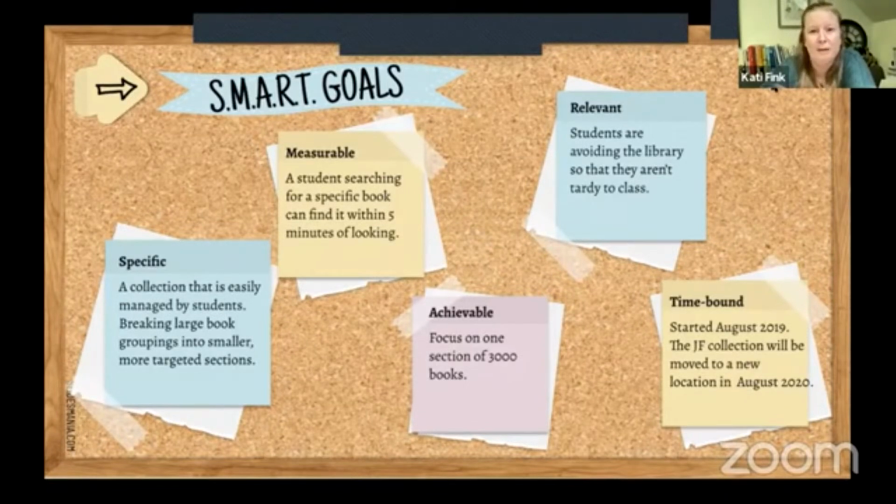Our students coming from the middle school were checking out of their study halls and had to come all the way over to our building, find the book that they were looking for, and then make it all the way back to their class within a reasonable amount of time. So that might mean 5 minutes of looking. Then achievable. So for us, we have about 46,000 books in our collection between our 3 libraries.